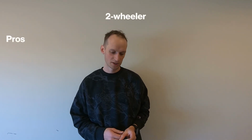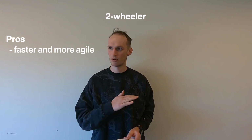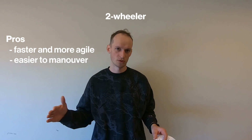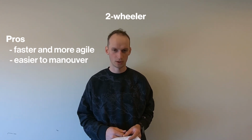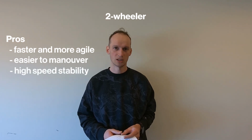So conclusion time, pros and cons of both. The two-wheeler is definitely faster, it's more fun, at least for me. It's smoother, so you don't need to have a perfectly smooth road in order to have a smooth ride. It's easier to maneuver because of the width, at least for me. At very slow speeds, it's the opposite. Of course, the slow speed is easier for the three-wheeler, and then high-speed stability as well.